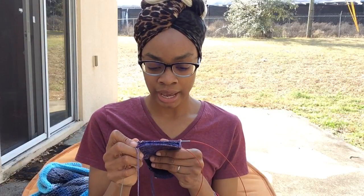Now, I could have done the easy thing and just tinked back the rows, but I didn't feel like tinking back, so I decided I can just drop down these stitches and fix them and pick them back up. I did it. I was successful, and I'm super proud about that, because this definitely took place at 1 in the morning.